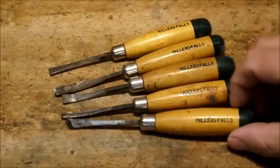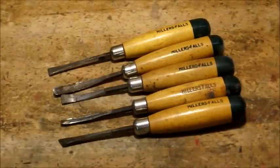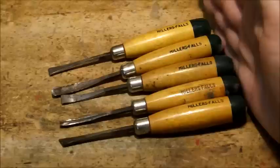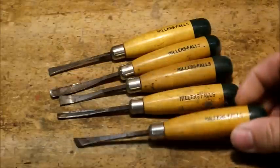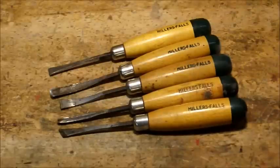And these here are some small woodworking tools. They're made by Miller's Falls. I believe, from the research I've done, this company was founded in Massachusetts in the 1800s. Recently, I think in the 80s, they moved to New Jersey, if my research is correct. They do not have a USA stamped on them. The research I've done online, as far as I can tell, they are made in the USA.